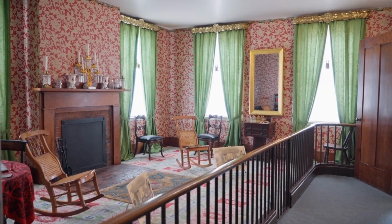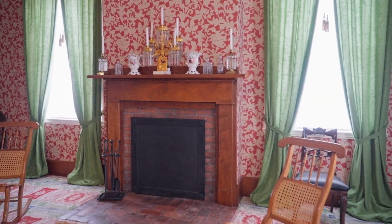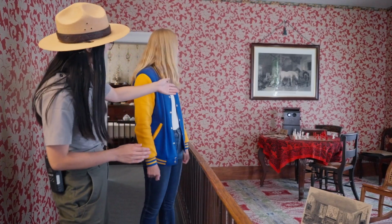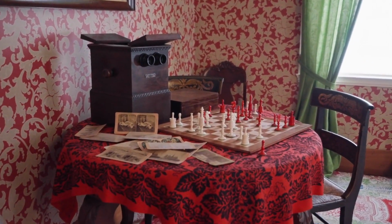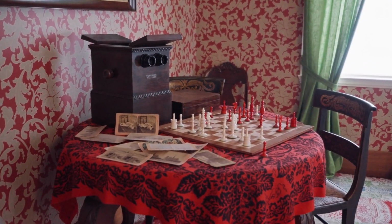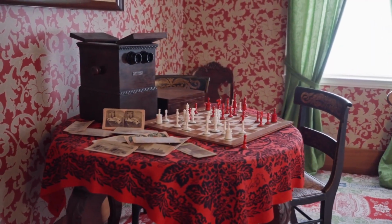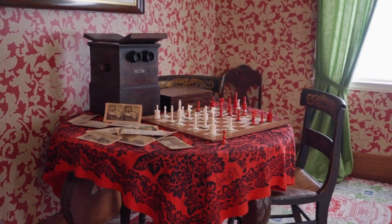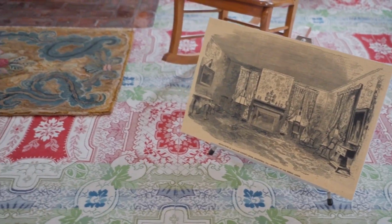This room is what we call the sitting room, a casual space where the family can relax, spend time together. Over there on the table, that's called a stereoscope. It's a 3D picture viewer. It is an original Lincoln artifact, pretty cool, very expensive, high tech for that time period. An example of how far Lincoln has come from those log cabin beginnings, and also how much he loved his children, kind of like his version of buying them an expensive new shiny toy.